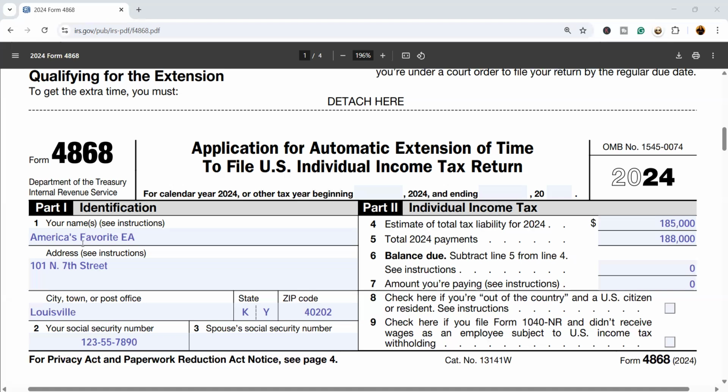Now, it's best if you can get this e-filed, but you can also mail it, and I'll give you the information as to where a little bit later in the video. Here in part one, you want to make sure that you have your name as it is shown on your tax return. So for this example, I have America's favorite EA. Then you want to have the address where you receive mail, which should also match where you reside, okay? So in this example, we have 101 North 7th Street, Louisville, Kentucky, zip code 40202.